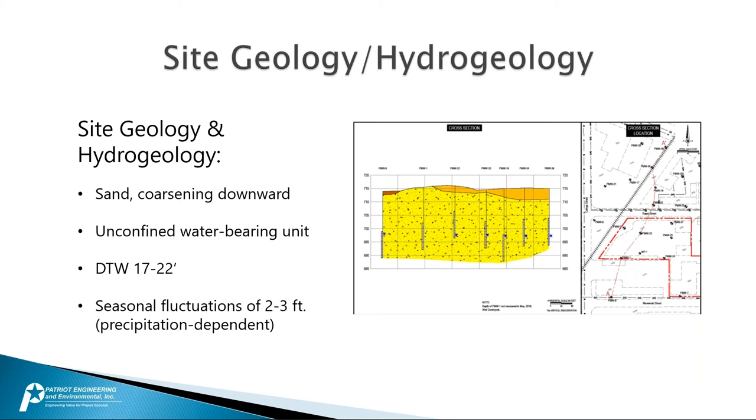The depth to water ranges anywhere from 17 to 22 feet, and it does fluctuate 2 to 3 feet. Sometimes we've seen a couple occasions even more than that, depending on precipitation. Because of the direct recharge, it can rapidly cause the water table to go up and down, which, as you'll see later on, did cause some flushing of contaminants that previously may have been adsorbed to the soils and had to be treated by the PetroFix.